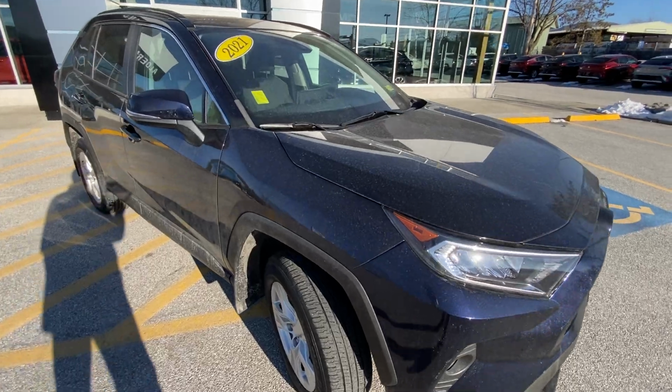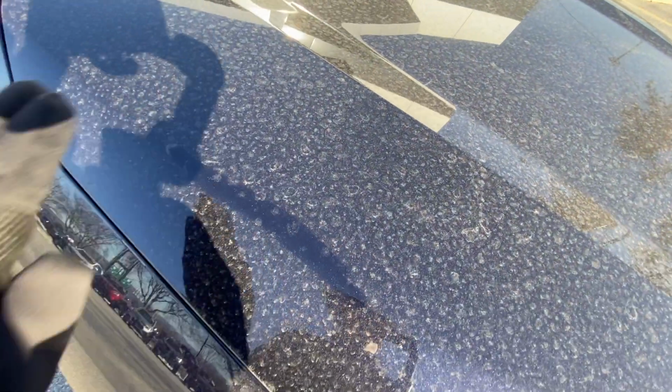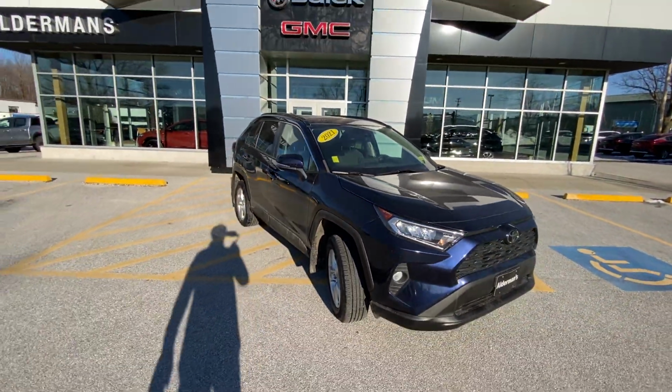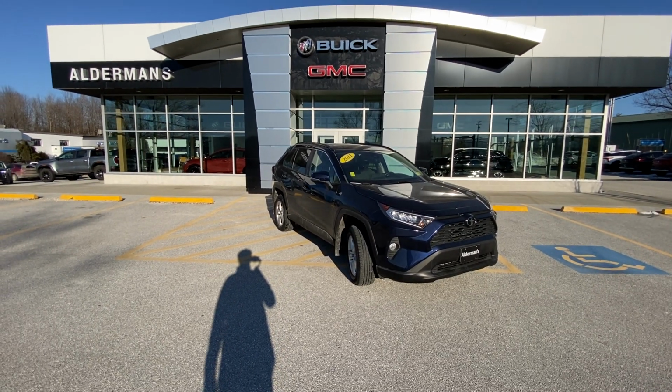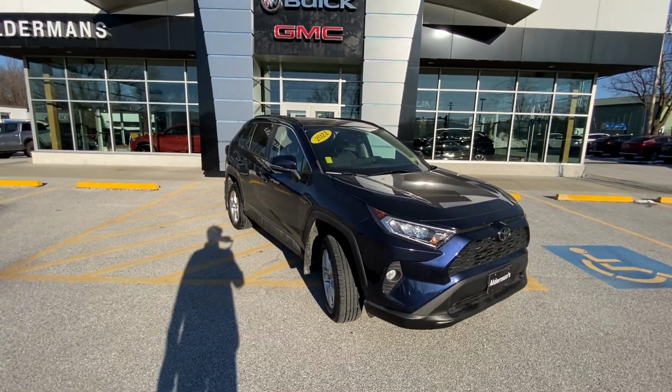On the exterior here, we have a beautiful metallic blue color. If we get up close, you can see this thing is absolutely filthy. Let me take a good step back here, and it kind of hides all of that dirt and grime. Now, that's one of the great things about these darker metallic colors here in the North Country. They hide the dirt and grime very, very well, making them super popular.